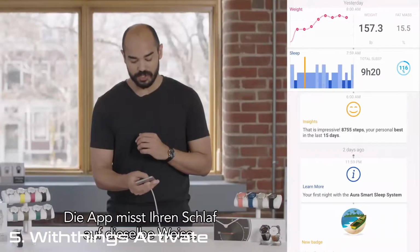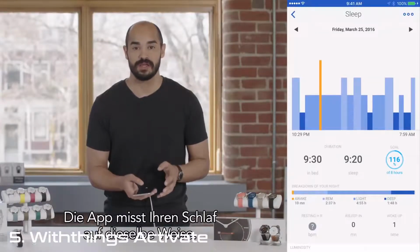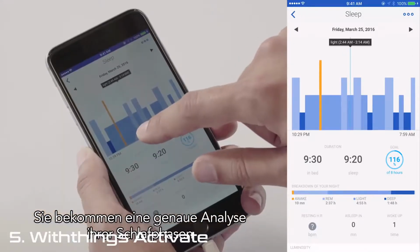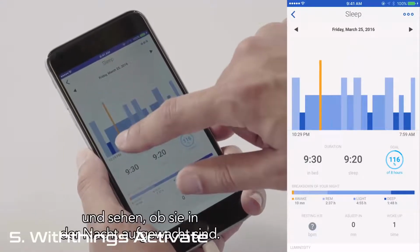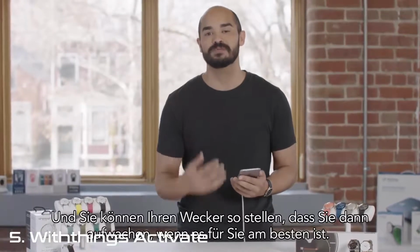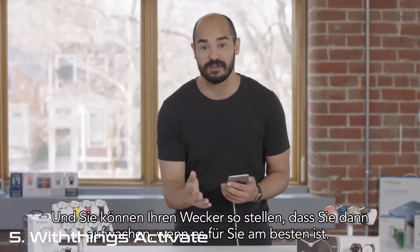The app will also show you your sleep in the same way. You'll get the nightly breakdown of all of your light and deep sleep cycles, and it'll even show you if you woke up during the night. And you can set an alarm that'll wake you up at the best possible time in your sleep cycle.